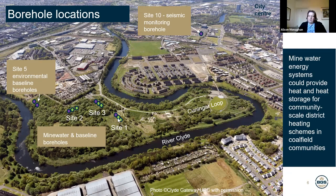So the purple and green blobs on this diagram are where the boreholes are in our observatory. They're scattered across a site called Cunningar Loop on a meander in the River Clyde. And we've got boreholes in green that are mine water boreholes that target the mine workings, and then purple boreholes that are for the environmental baseline. And we have a deeper seismic monitoring borehole some distance away.